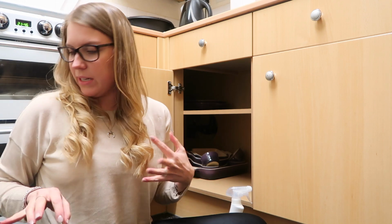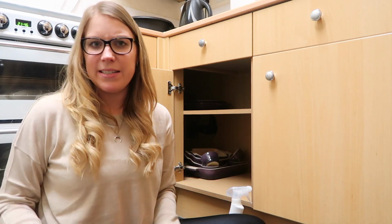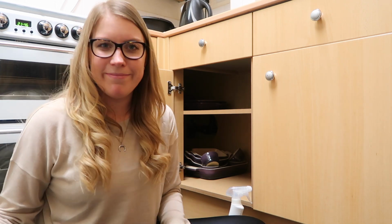I'm throwing away all the lids that don't match the pans that I have left, because apparently I have 9 lids and I'm only keeping 3 pans. So, oh wait, no, one of these is a prime pan, so I'll be keeping 4.